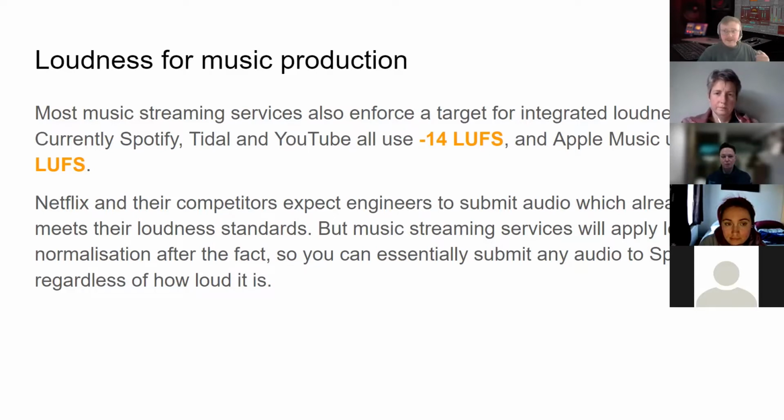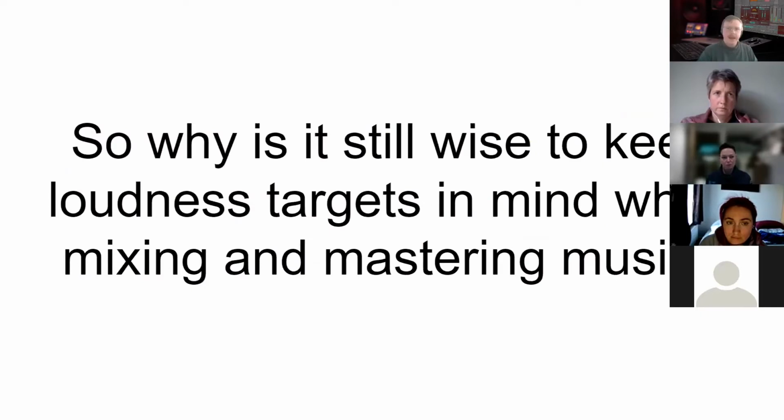But I think, and a lot of people think, that it is still wise to bear in mind those loudness targets when you're mixing or mastering music. Does anyone have any ideas why it might still be wise? Again, not a trick question, just curious about any thoughts anyone might have. Why it would be wise to keep those loudness targets in mind when you're mixing and mastering?